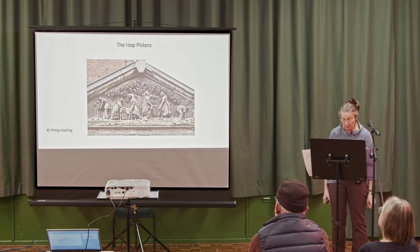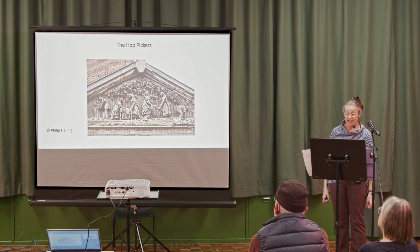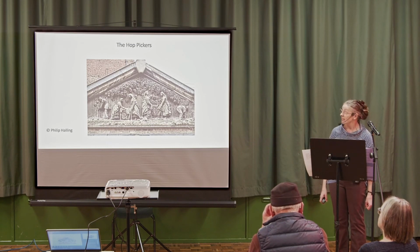So here's a picture of some hop pickers. This pediment was carved by William Forsyth, and this is from Worcestershire, Sansom Street in Worcester. And this was the office of a man called Samuel Meyer, who was a hop merchant.